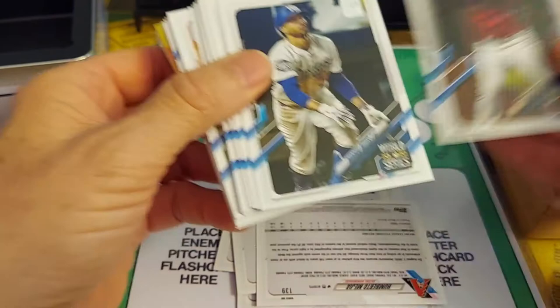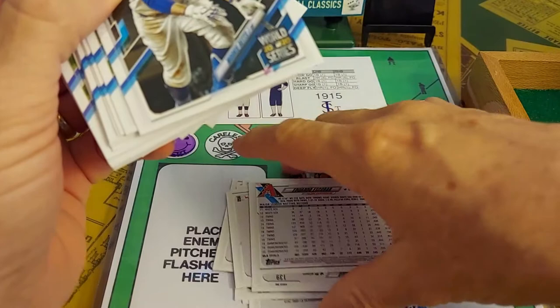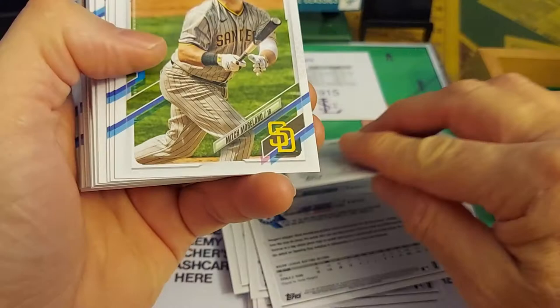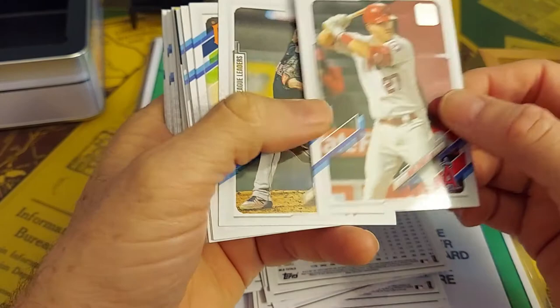Eduardo Escobar. I see Alcides Escobar is back in the major leagues playing with the Washington Nationals, and a great first week with them. Mookie Betts of the Dodgers, that's a good card. Mike Minor is back with the Royals. Mike Trout card, there we go. Can't wait to see him back in action.